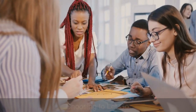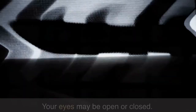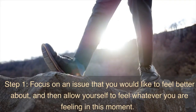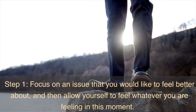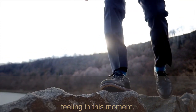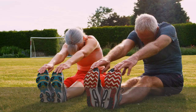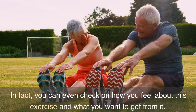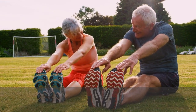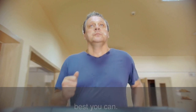Choosing to let go. Make yourself comfortable and focus inwardly. Your eyes may be open or closed. Step 1. Focus on an issue that you would like to feel better about, and then allow yourself to feel whatever you are feeling in this moment. This doesn't have to be a strong feeling. In fact, you can even check on how you feel about this exercise and what you want to get from it. Just welcome the feeling and allow it to be as fully or as best you can.